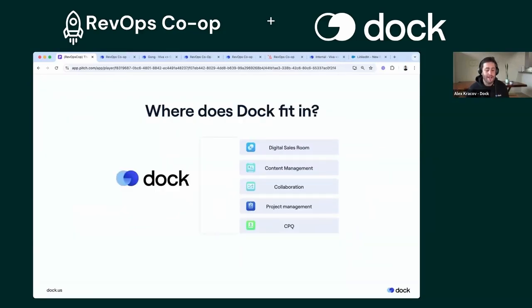So where does Doc fit in? I think we think of it as we're building across all of those different fronts. Biased, but I think the best sales room solution in the market in terms of functionality and customization. We have this back-end content management system, a lightweight Seismic and HighSpot. We've built an order form solution in there that works for, I would say, smaller companies. But we've really invested into collaboration and project management because a lot of our customers are actually using us for customer onboarding. We have probably over-invested in the project management functionality that you need, which makes us a good solution for proof of concepts and different things like that in the sales process.